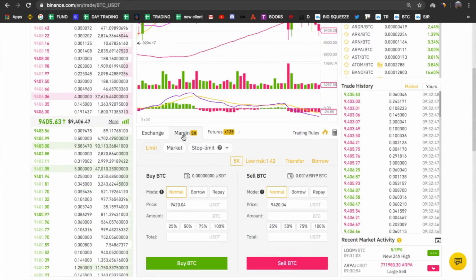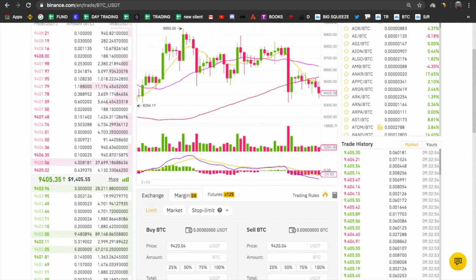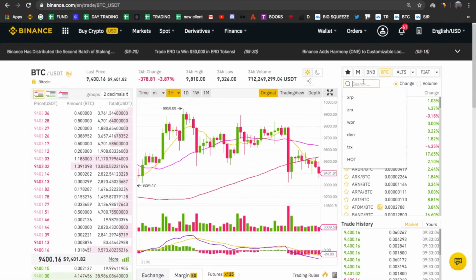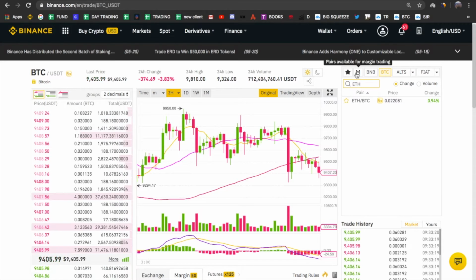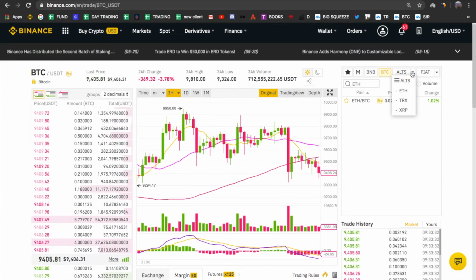So first, let's go to the exchange, right? Because I was in the margin. Now this is exchange. I will explain you everything. First, let's go to the Ethereum. You can type here Ethereum, but now you can see that here we are in the BTC pairs. Now here are the pairs, right? So these are the pairs available for margin trading. First here are your favorite pairs, that you mark with the star as a favorite. Here are the pairs for margin trading, but we are not going to talk about margin trading right now. Here are the BNB pairs, the Bitcoin pairs, the altcoins in different pairs, and the fiat pairs.